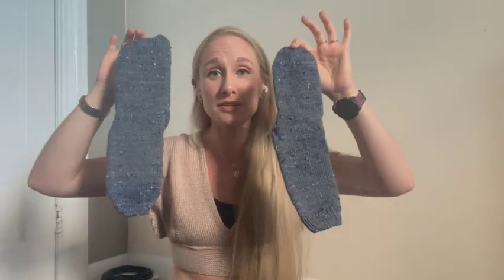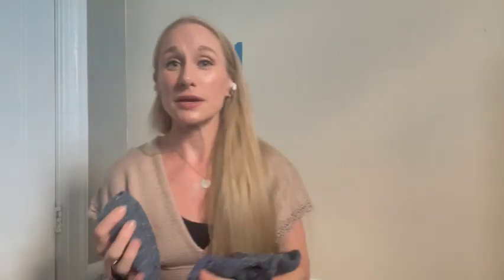and this is nothing prolific. It's just heel flap and gusset basic vanilla sock. I like a basic sock because I go through socks quite fast. I don't want to spend a lot of time knitting them because they will get worn through.